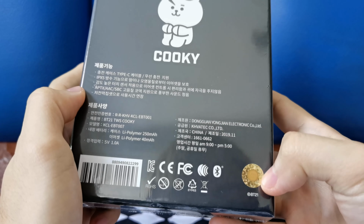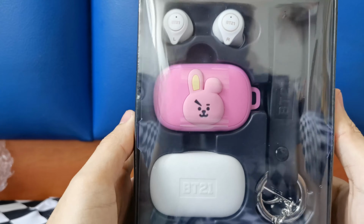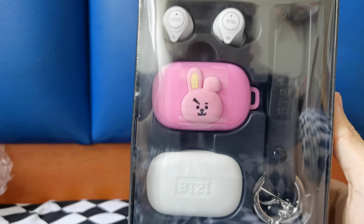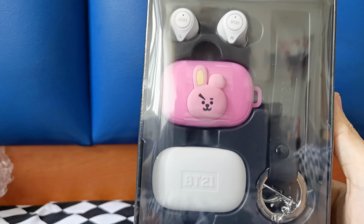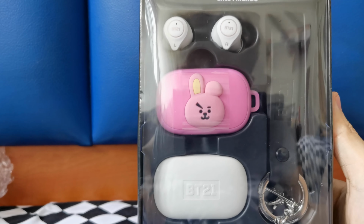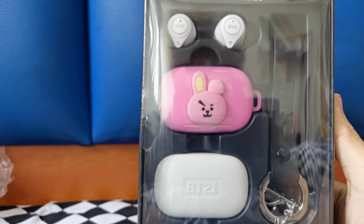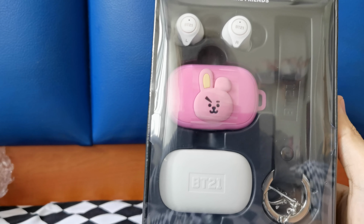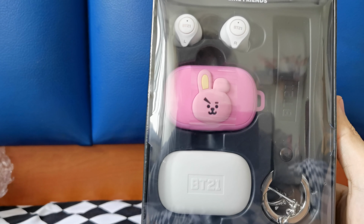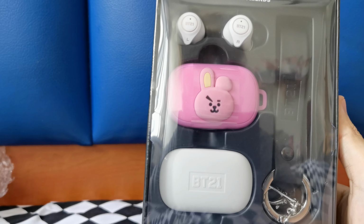And it's Line certified. Line Friends, see that logos. Very cute. Take a look at this. So it has 7 types of it. Have Chimmy, green color. Kogi, this one. Koya is a purple color with a collar. Mang, which is a horse head. RJ, the little sheep. Shooky, a little shit. Tata, big love. That's all. Yeah, that's 7 of them.